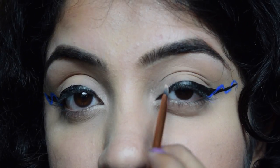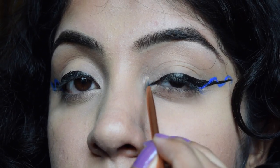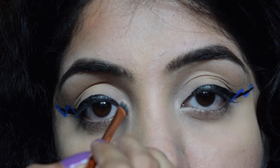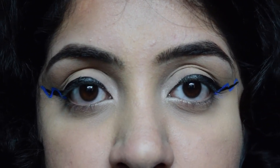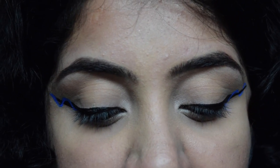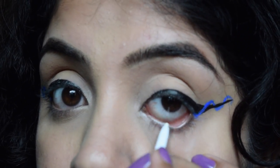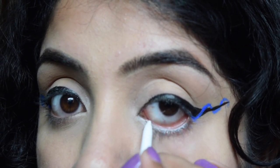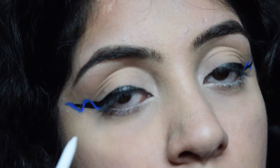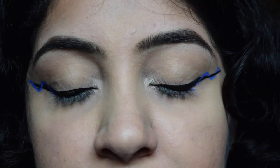Make sure you blend it also. And also what I'll do is that I'll apply the white kohl pencil in the waterline, and the kohl pencil which I'm using is the Lakme Iconic White. This trick is really helpful to make the eyes look really bigger.